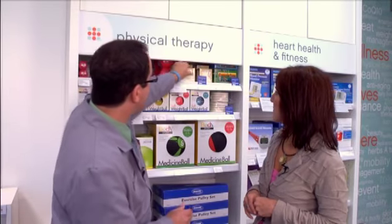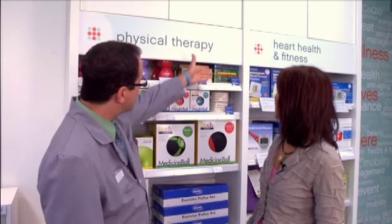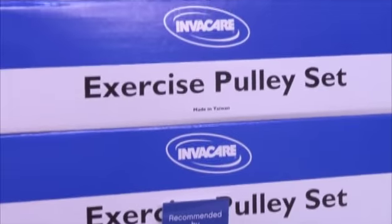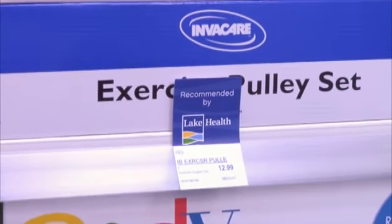The exercise bands, right, just good for a variety of different exercises. And they come in different strengths, from low, medium to high tension. And the exercise pulley set was another product that was recommended by the Lake Health staff as well. So something someone could purchase to continue their physical therapy at home on their own with the therapist. Absolutely.